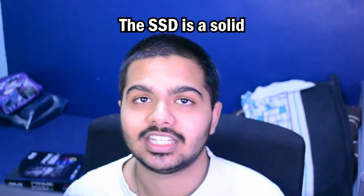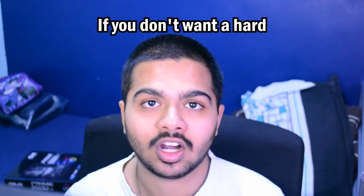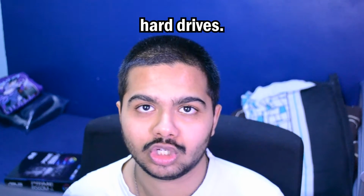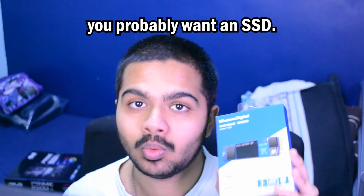The SSD is the solid state drive. It's where your operating system and a lot of permanent storage is going to be if you don't want a hard drive in your PC. Solid state drives are much faster than traditional hard drives, and they're also much more compact than traditional hard drives. So if you're going to be buying or building a new gaming PC, you probably want an SSD.